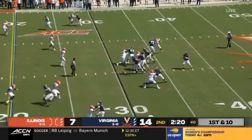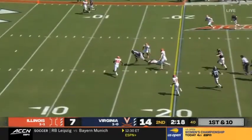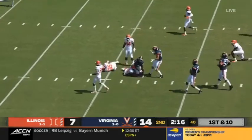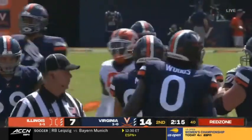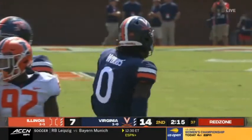He gets so involved. Now Armstrong to the tight end. There he is again, slips a tackle. Jelani Woods with a first down. You said it during the break: why don't we get number 0 more involved if you're Virginia? And on this drive, sure enough, there he is.